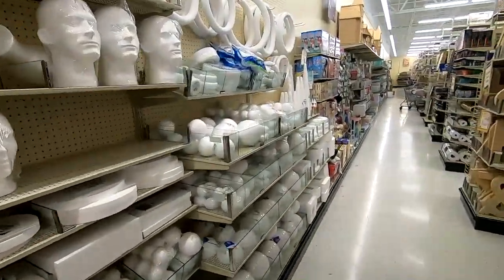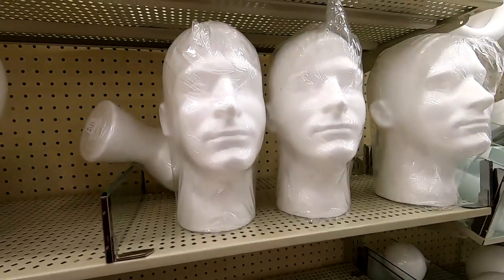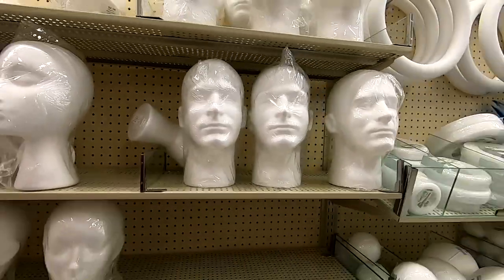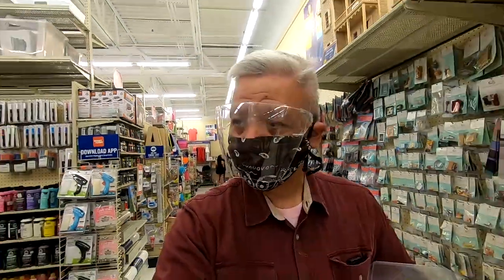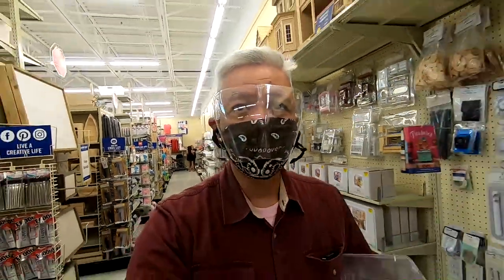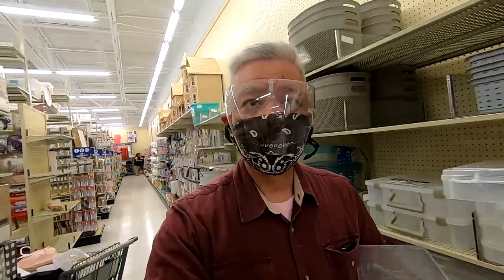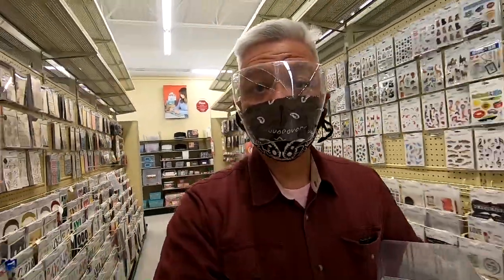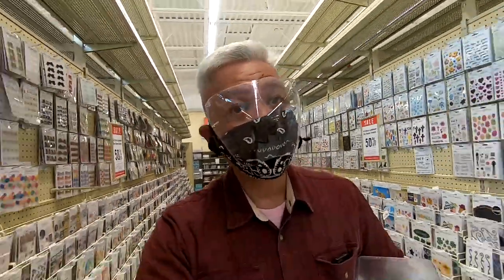Oh, I need a head. I think I need a head for my helmets. Well, I think that's all I needed here at Hobby Lobby. There's a lot of cool stuff here, but I don't really need anything right now except for these display cases. So that's what I'm gonna buy right now. Since they're half off today, take advantage of the half off and buy two of them.